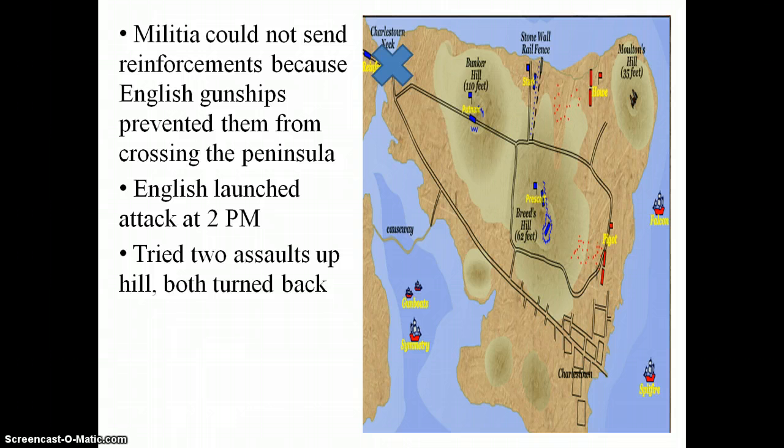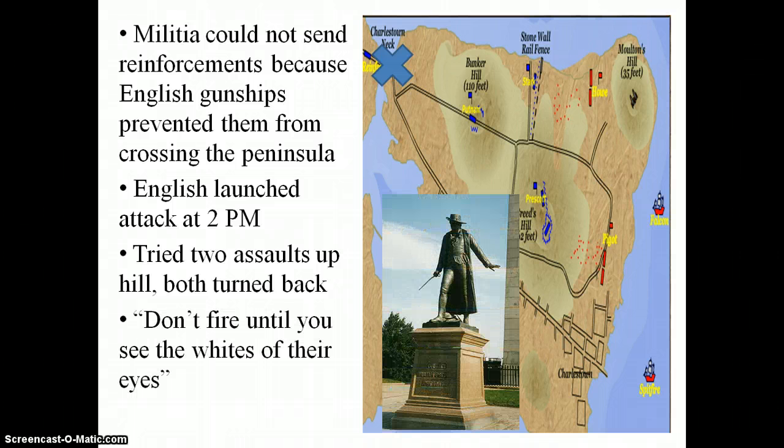The colonists, who could not be resupplied, were running low on ammunition. Some had even gone so far as to put rocks and broken bits of glass in their muskets as ammunition. They were encouraged to save any ammunition they had left by Colonel William Prescott, who said, "Don't fire until you see the whites of their eyes."